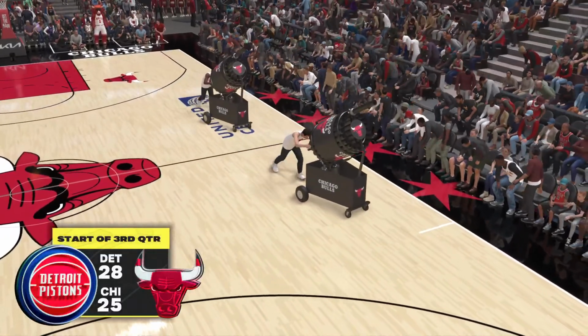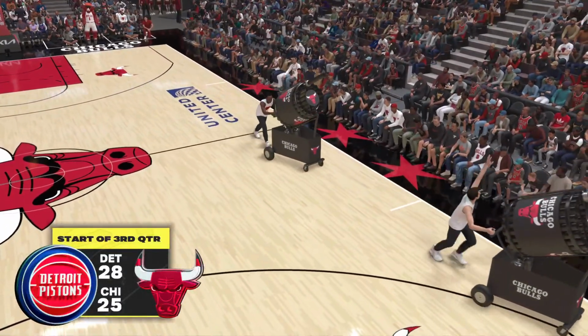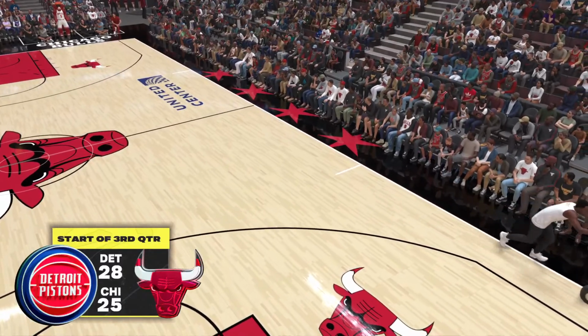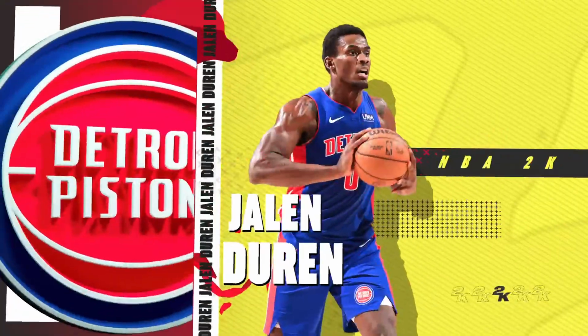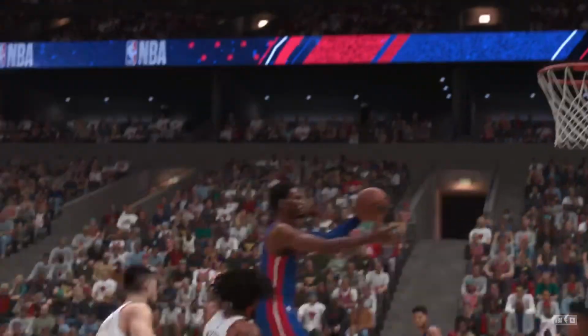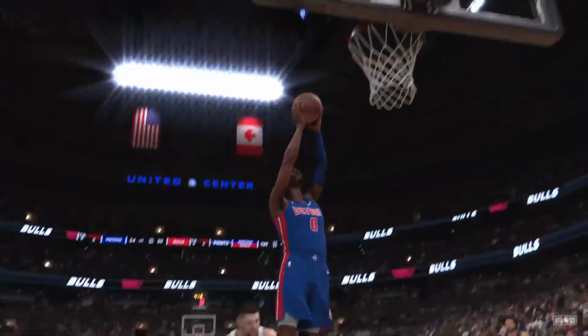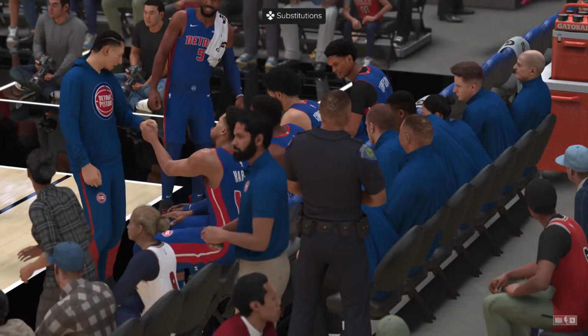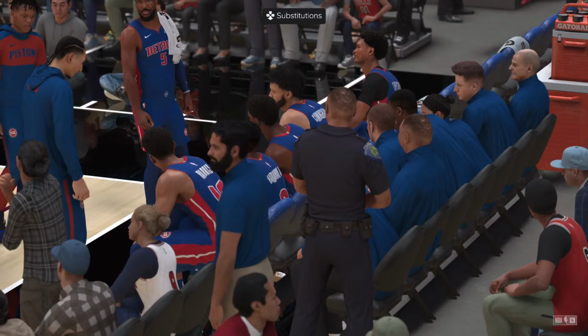Second half of basketball upon us. We may be in for an exciting finish based on how close of a game it's been so far. We've seen Jalen Duren really having a great game. And he's been a monster in this game, throwing down some huge dunks. And I wasn't sure the rim would even survive in that first half. Well, as a defense, you can't allow him that much room in the post. That's just asking for trouble.